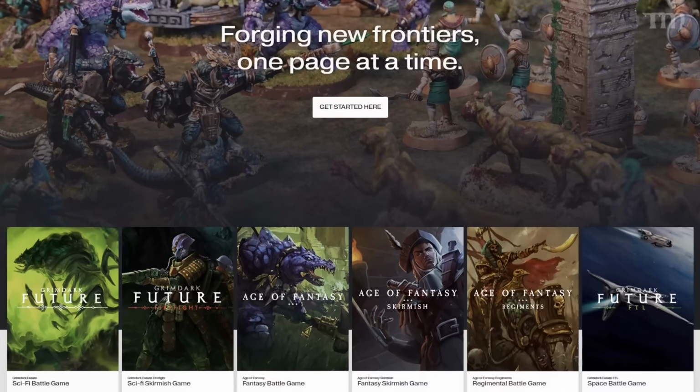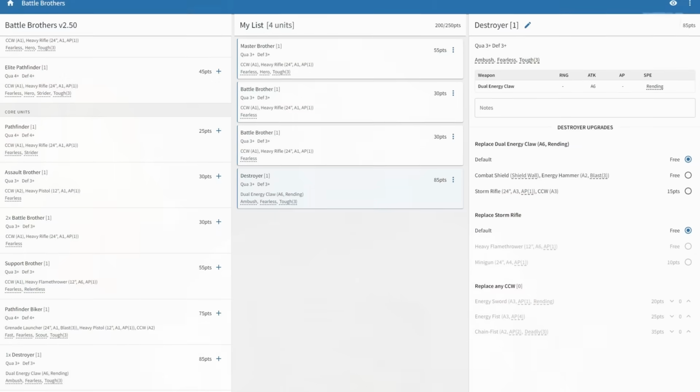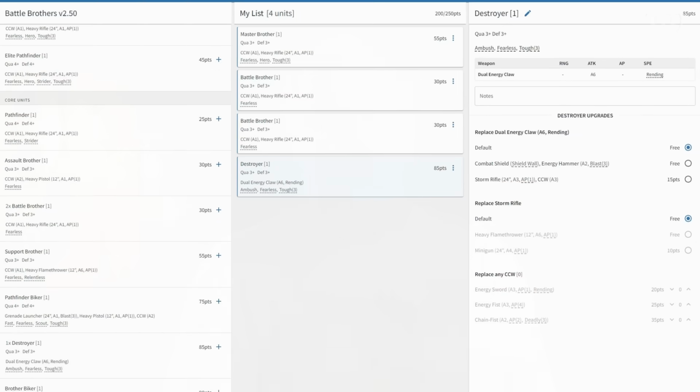One-Page Rules, which you've probably heard of out there on the internet, they know this. To be fair, so do other people. Affinity has got a free list builder. Malifaux does. There's other companies that do this as well. But One-Page Rules' free army builder thing is honestly one of the best. It's web-based, but it also works on your phone, so they can update it very easily.